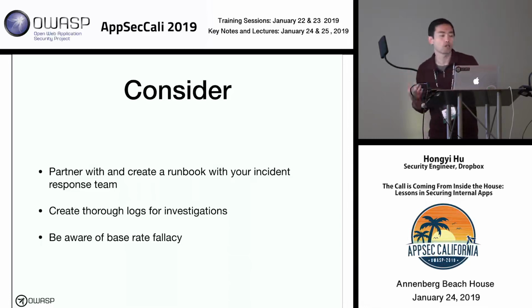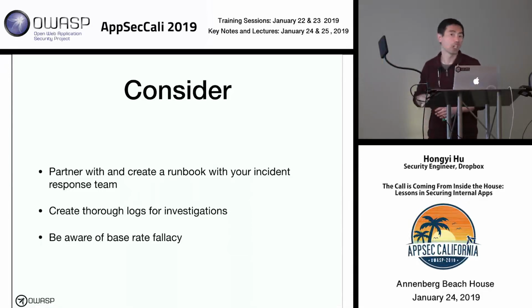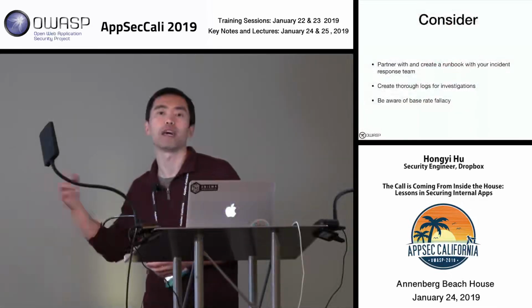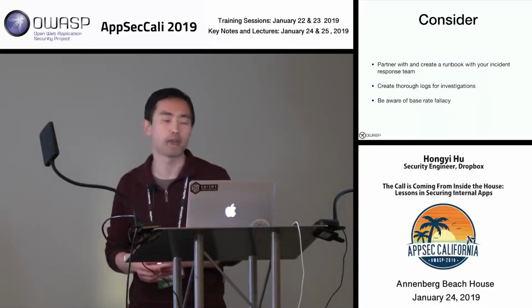Also, you want to make sure you have thorough logs for your investigations. Don't necessarily just rely on your WAF logs. Make sure you have logs everywhere. Logging is pretty cheap, so I don't think you're ever going to be sad that you had more logs. You're typically sad that you didn't have the logs that you needed. And here, we would not have been able to find the problem as quickly as we did without all the additional logs that we had.